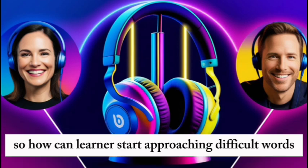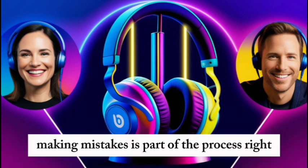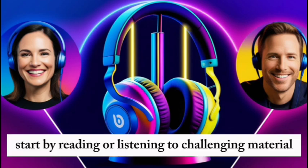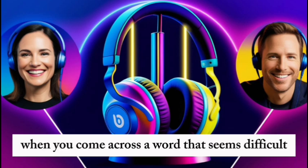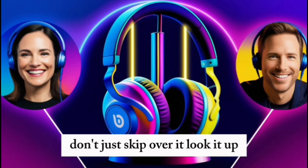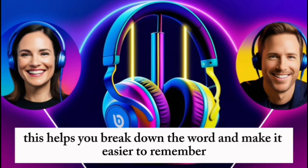So, how can learners start approaching difficult words instead of avoiding them? The first step is to acknowledge that making mistakes is part of the process. Right. Start by reading or listening to challenging material and paying attention to unfamiliar words. When you come across a word that seems difficult, don't just skip over it. Look it up, understand its meaning, and notice how it's used in context. This helps you break down the word and make it easier to remember.